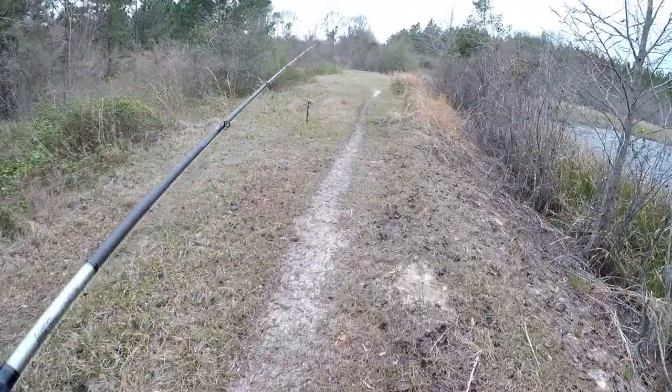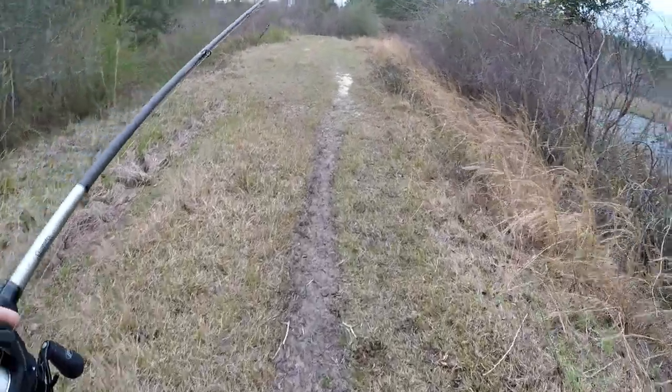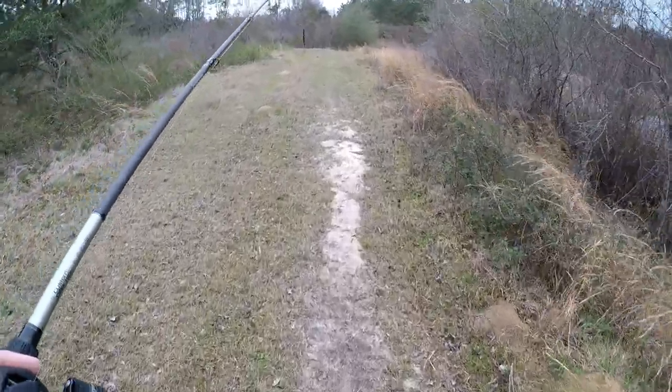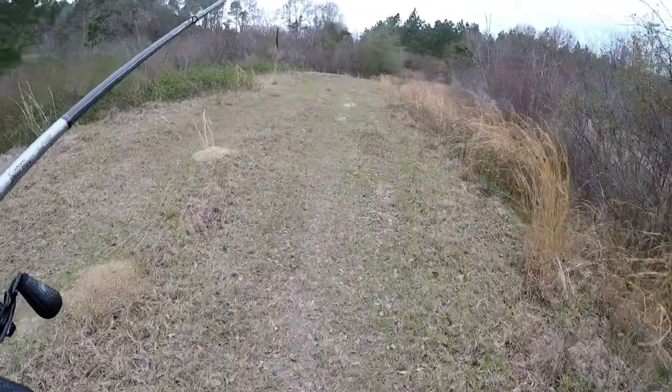Let's keep on moving further into this little cove where the wind's blowing in. I just feel like that's gonna be like a spawning flat type area. And just getting those 3 bites right there kind of validates what I was thinking, because I did not get any bites on the first half of the pond. And now all of a sudden, boom, boom, boom.